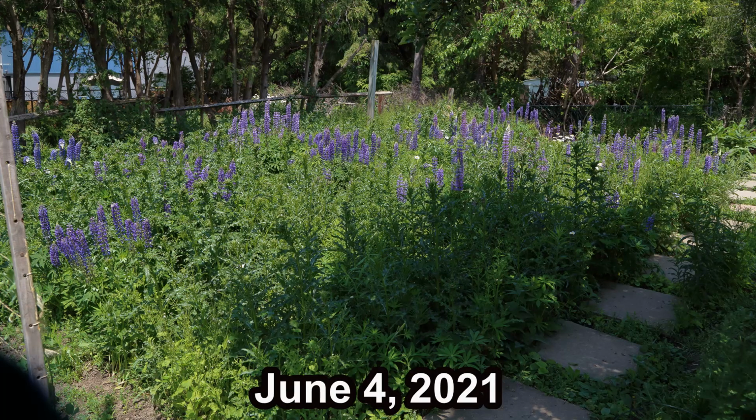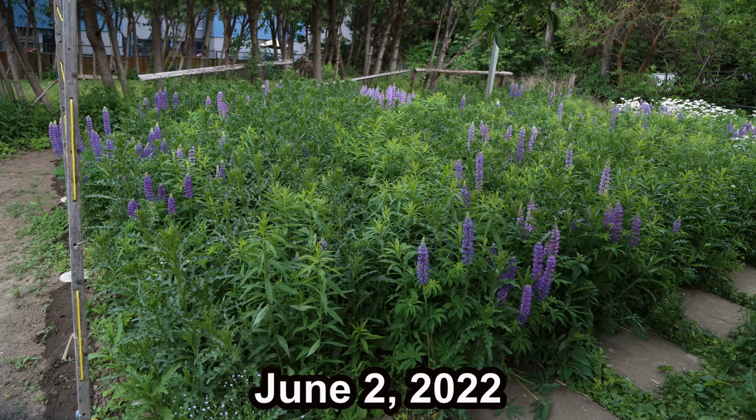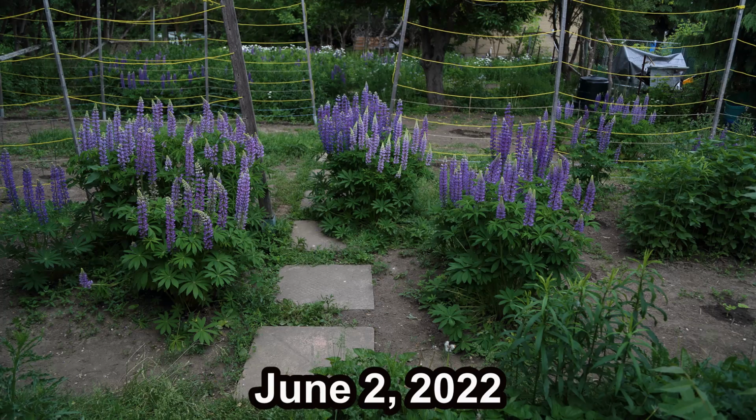This is a photograph of the lupine flowering in 2021. As you can see, it's seeding itself back towards the end of the property. After not weeding the lupine area during the 2021 season, this is how it looked on September the 4th. This is a picture of the lupine flowering in the lupine area this year on June the 2nd. This is a picture of the lupine growing in the garden area, also taken on June the 2nd this year.